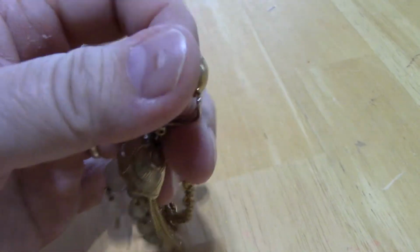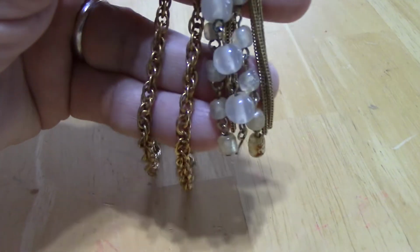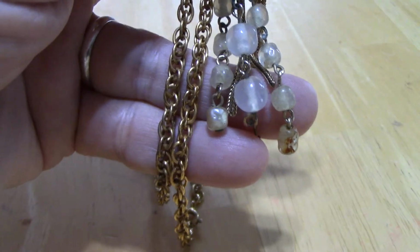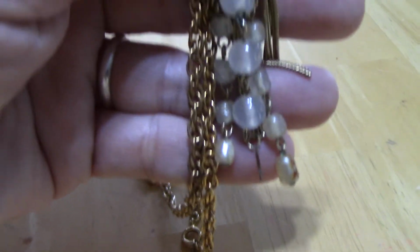Now, if anybody knows what this is, was this not a necklace? Was this something else? My husband was like, wow, that could be just a purse hook like that. But it's missing one bottom bead. So I will see if I have something similar, or I'll just replace the bottom bead with something close to that. I'll do 3 new ones on the bottom.